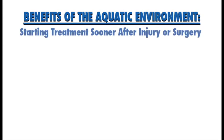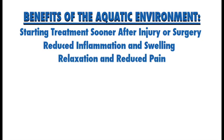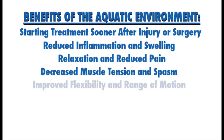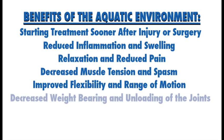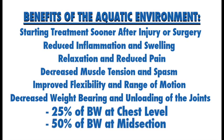The benefits of the aquatic therapy environment are often profound. The various properties of water allow patients to experience starting treatment sooner after injury or surgery, reduced inflammation and swelling, relaxation and reduced pain, decreased muscle tension and spasm, improved flexibility and range of motion, decreased weight bearing and unloading of the joints. 25% of body weight at chest level and 50% of your body weight at midsection.